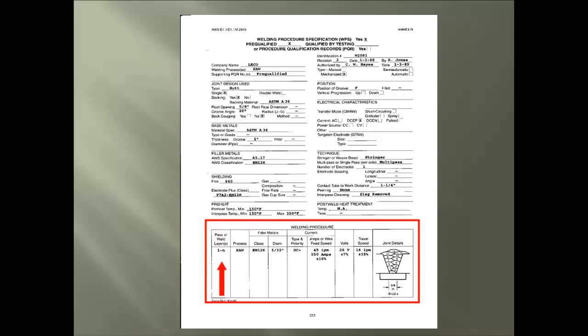The first column notes how many passes are found in the actual weld joint. Second column states the welding process, which should match the line item above under the company name. The next two columns come under the filler metals, which provides the classification and diameter of the electrode. So now the classification should match the item stated on the line above found in this form.